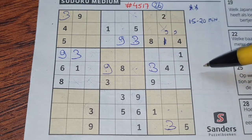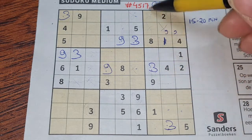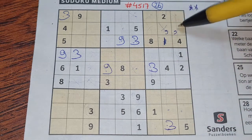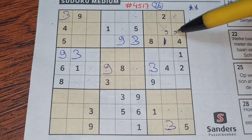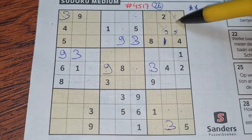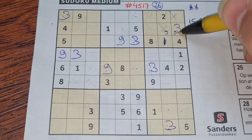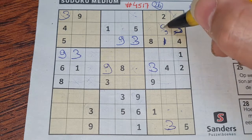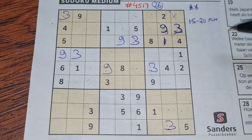3 should be there. 3 in this column, 3 in the column next. So last column, the only 2 places left for the 3 should be here or there. We see there 3, no 3 there. 3 should be here. And I've eliminated the 9. So the 9 goes there. So now I can continue with the 9.